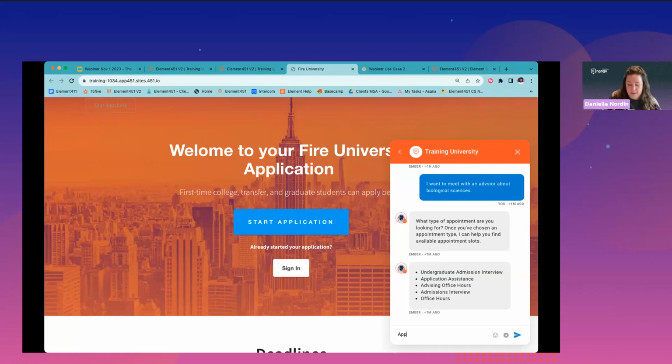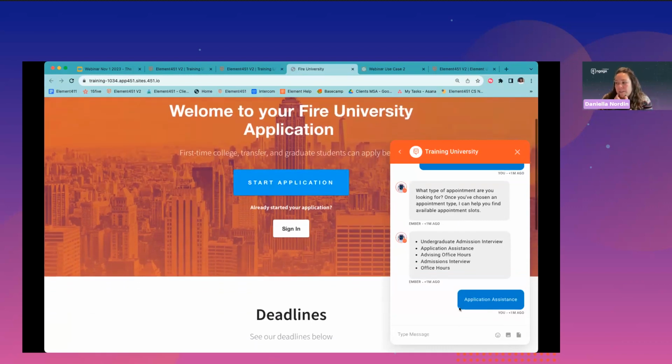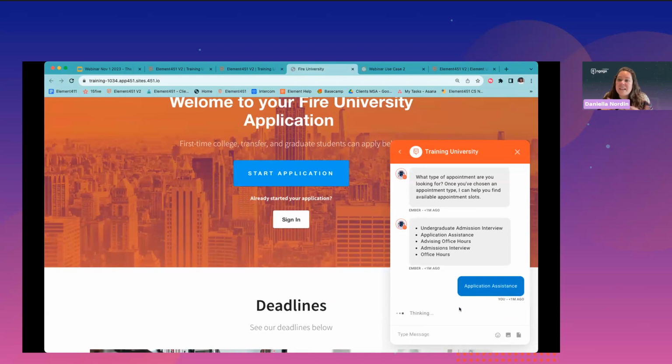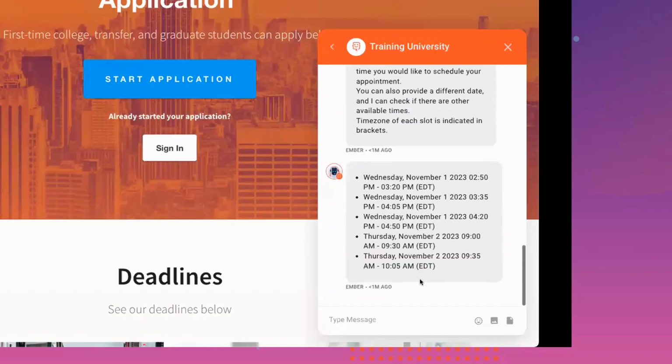So let's go ahead and say that this is application assistance. And it will pull up the times that are available to meet, essentially eliminating the need for a human to intervene to answer a question that you're going to get 100 times. And it gives you the times that are available. I select a time, and then I would book another meeting with my advisor.